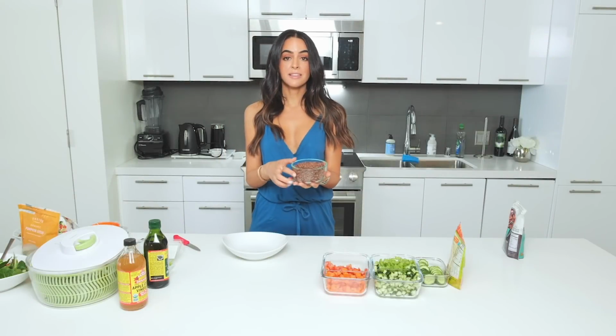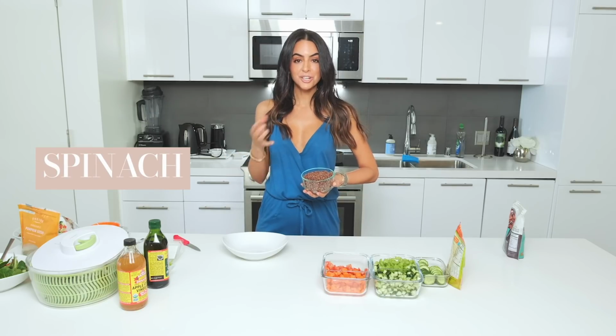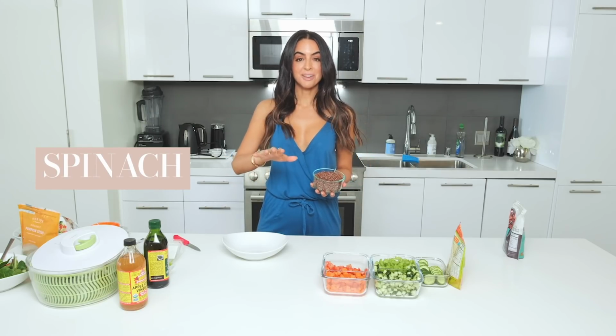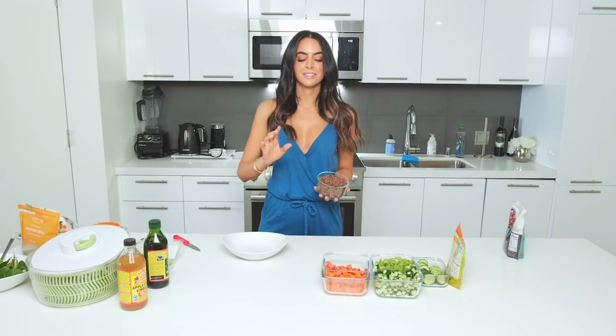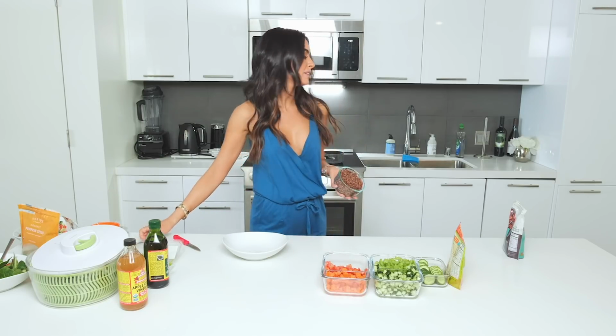All I'm going to do is take this, throw it on the stove. As soon as it starts to warm up, I'm going to add a little bit of fresh spinach on the top and let it wilt just a little. And that also makes it so good. You just let it get a little soft, and then we'll add the cold veggies and our salad dressing. So just put a little on the stove.